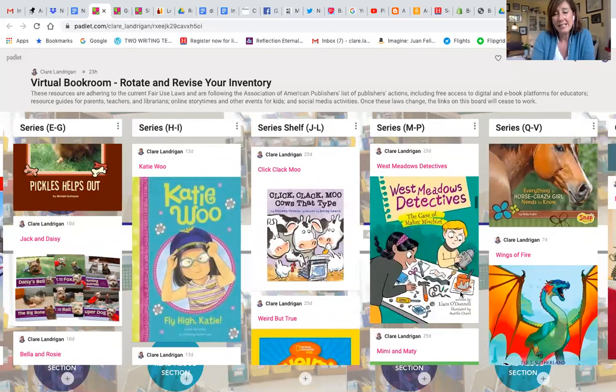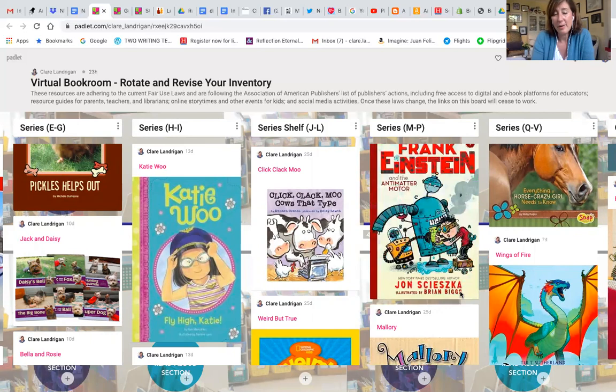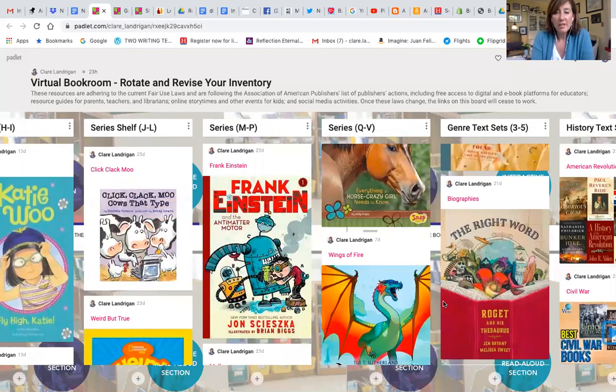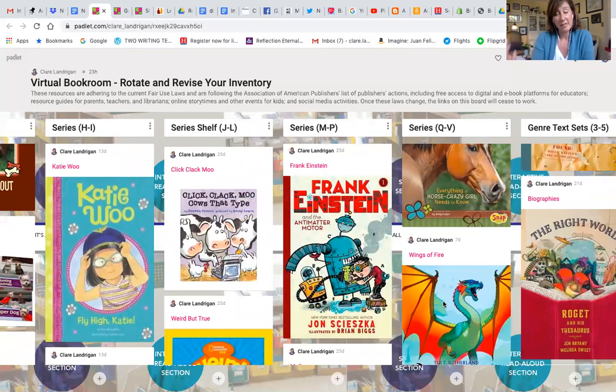It's amazing how many things are available right now, thanks to Epic and Benchmark and Pioneer Valley. I've been using Books for Read Aloud, which I'm going to show in a minute, Unite for Literacy. So many publishers and groups are allowing us to have free access for the kids. It's been amazing.